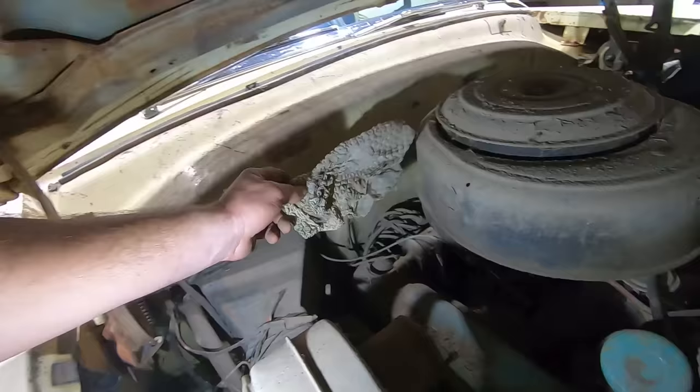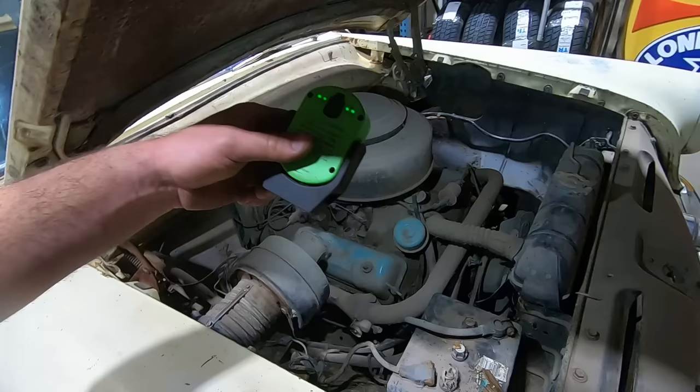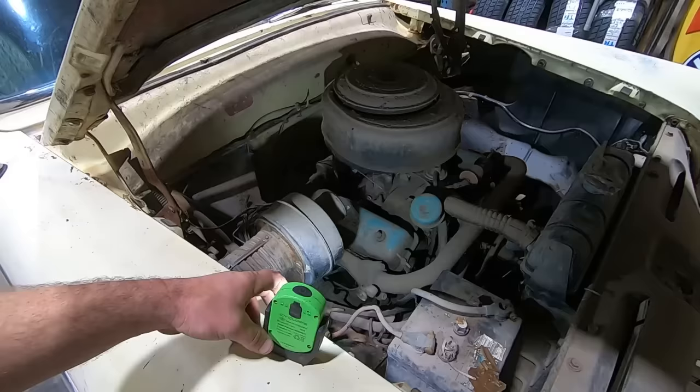Who'd have thought? She is a 6-volt car. Obviously, I think 56 is for sure 12 volts. This is 2 years before that. Somebody could have converted it though. There's probably a generator somewhere. Oh yeah, way down low. You know, it cleans up the engine bay.